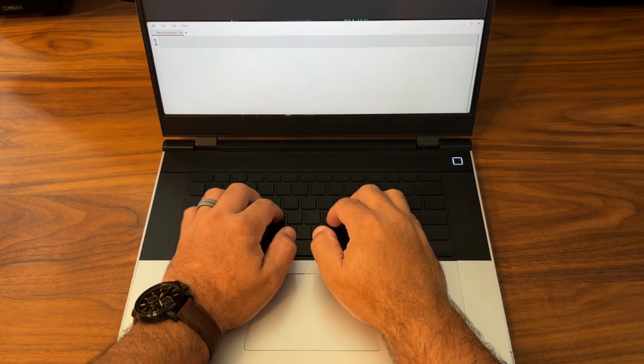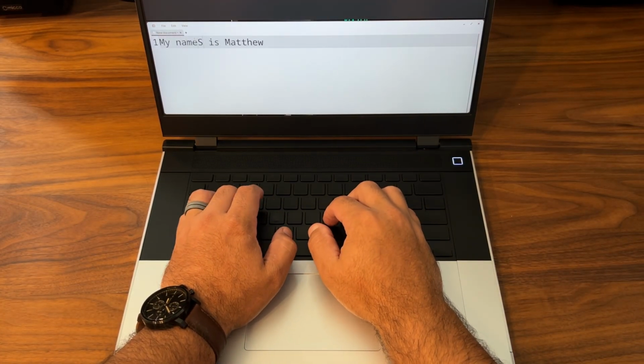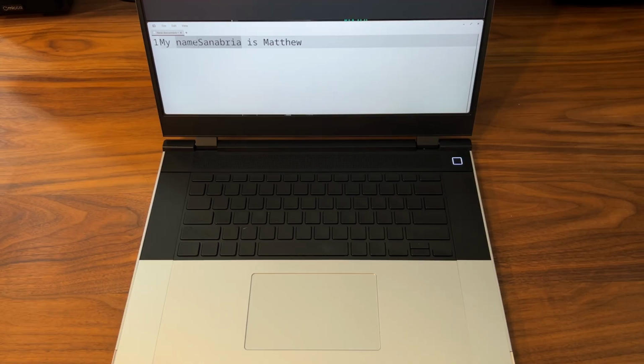Other than that, there are times where my palm hits the touchpad module when I'm typing and it registers a click that moves my cursor. That's a little jarring, but I believe Framework is working on this issue as well.